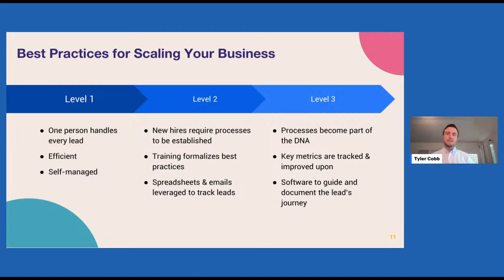And this is where processes have become a part of your DNA. Key metrics are tracked and improved upon.